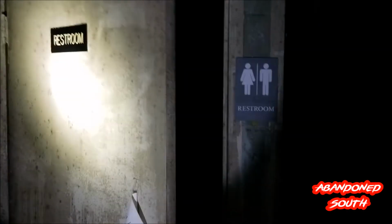Another restroom. Says it's out of order though. Can't use it.